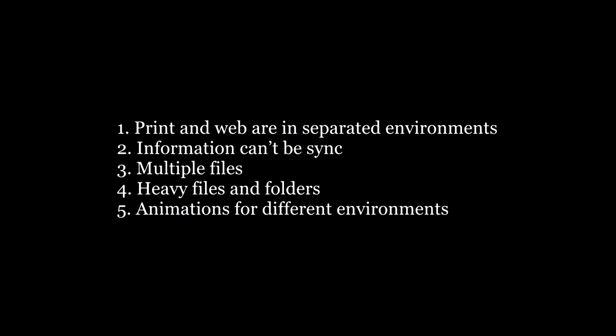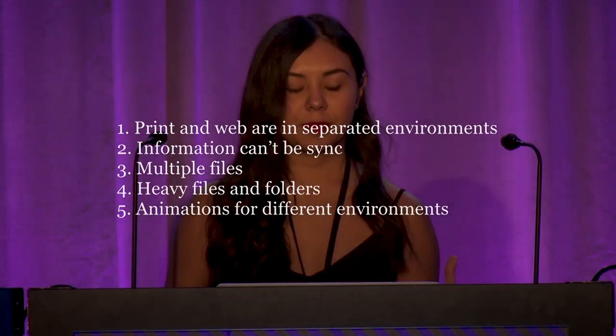So these are some main problems that I saw. First of all, print and web are two separate environments. You have to make your design first for print and then redesign it for web. Then the information can't be synced. So if you update one file, you won't necessarily update the other files. And you have multiple files because there are multiple extensions, and you end up having a big, heavy folder of all of your files. And lastly, the animation is separate from the files, so you have to animate it twice or even more sometimes.